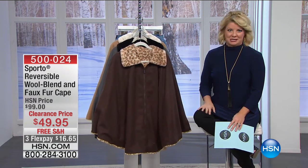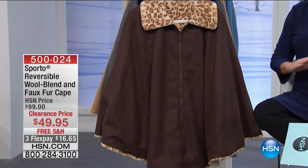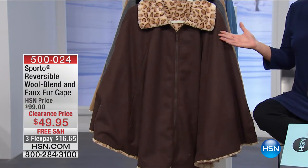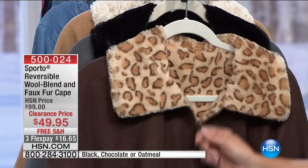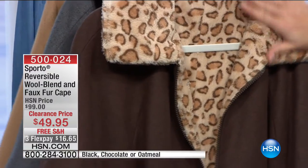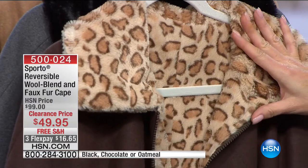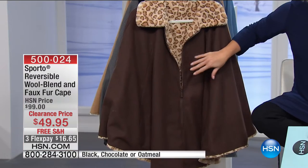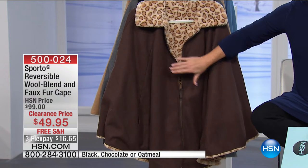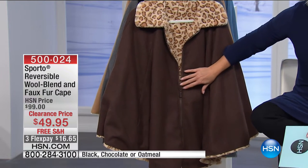But okay, perfect example, Sporto. We had our Sporto boots on earlier, our waterproof boots, so incredibly popular. I said right out of the box, they're ready to be worn. Same thing. This is our reversible wool blend and faux fur cape. This is a customer favorite. Oh, it's so soft. You can wear the faux fur on the outside or on the inside, either or. And we took 50% off today. It's the first time you're seeing it at $49.95. We have free shipping. We have it available with 3 monthly flex payments.